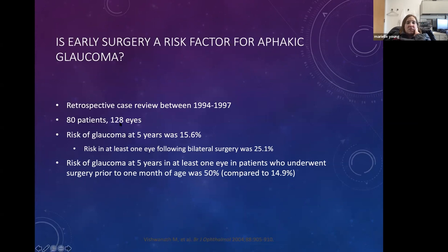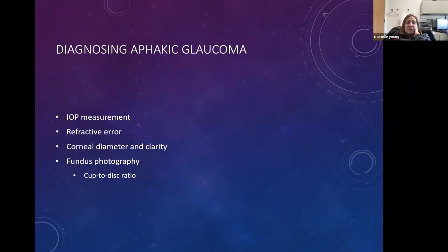this is another study looking at 80 patients, and the risk of glaucoma at 5 years in one eye in patients who underwent surgery was 50%. So the risk of aphakic glaucoma is really high. So I take out a fair amount of cataracts for kids and just follow them over time. And getting IOP measurements is not always possible on some of these kids. So there's other things you have to watch as well.